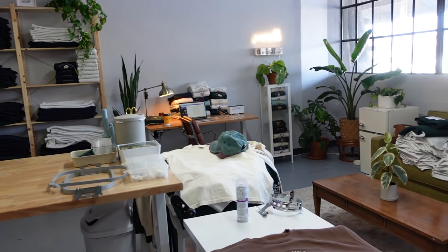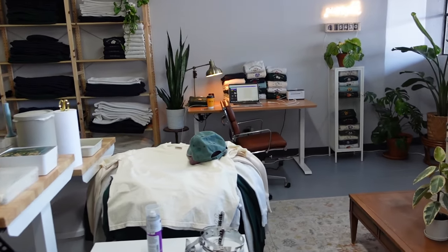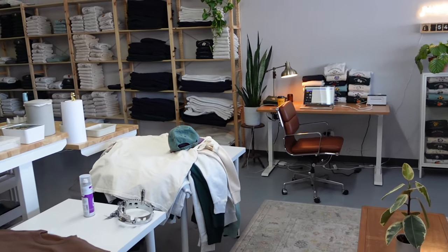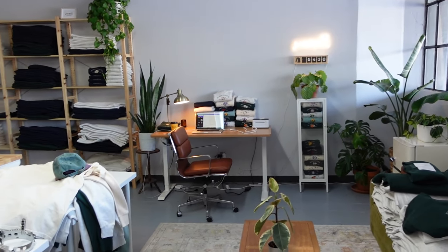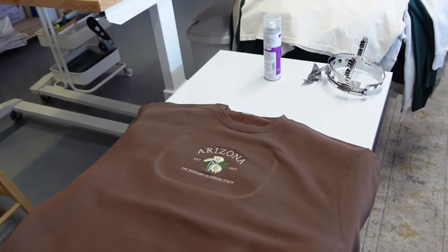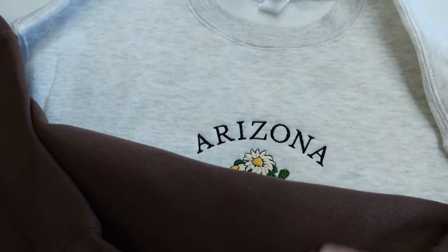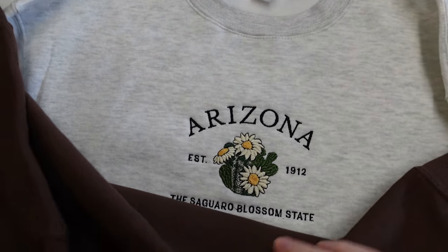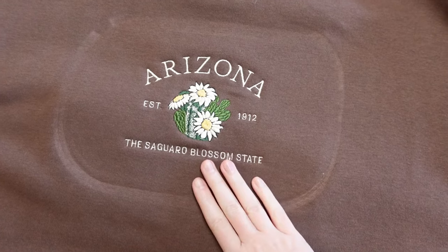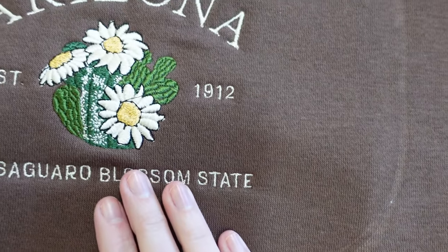It's been a few minutes since I checked in, but I just have to show you how pretty the office looks right now with the sun. I swear I just forgot what it was like to have beautiful sunlight coming in here. Anyways, I've been embroidering. My machine is paused right now, but this is what we have. I have to use some water just to get rid of the hoop marks, but these are the Arizona sweatshirts. Honestly, these take quite a while. These take like 35 minutes on the machine, but I just think it's so pretty.